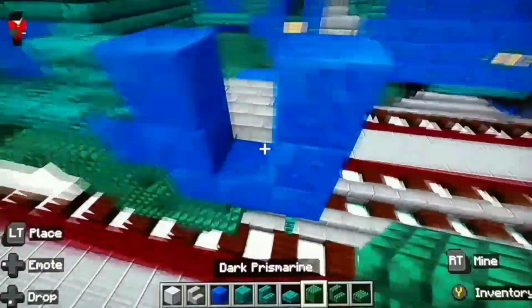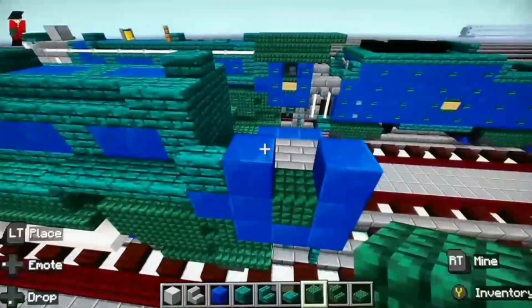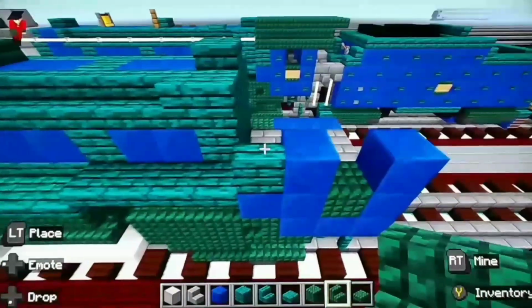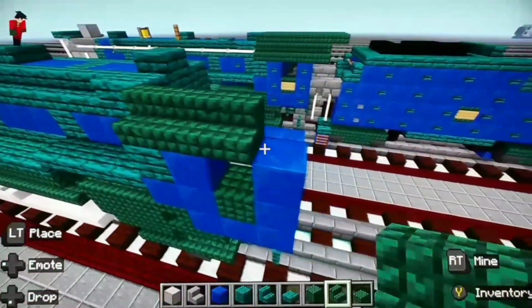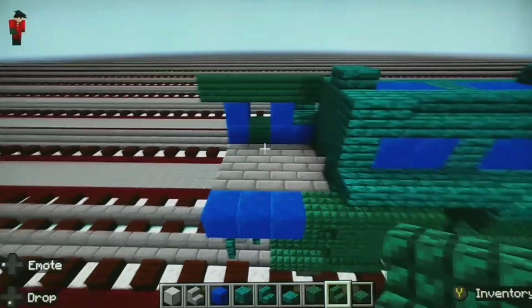Next, you're going to put 1 here using dark prismarine. Next, we're going to use dark prismarine stairs. So you're going to put 1, 2, 3, 4, 5. And we're going to do the same thing on the other side.